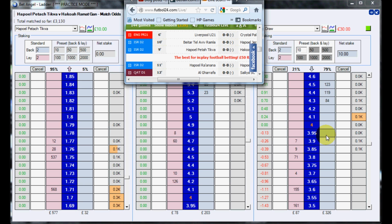It's interesting that I've noticed on a couple of games, not many, but there are a few, I don't know what the reason is for it yet, the price of the draw just goes up a little bit at the start of the game. Not quite sure what that is. Can't see any trading going on, so we'll come back to this. But as you can see, the price certainly hasn't really changed in the first 12 minutes.